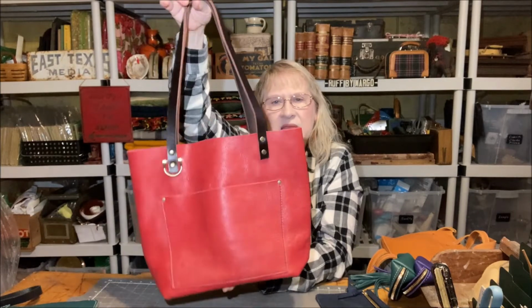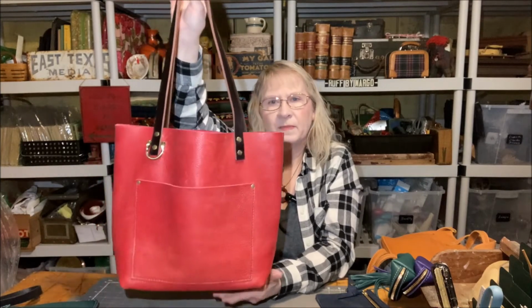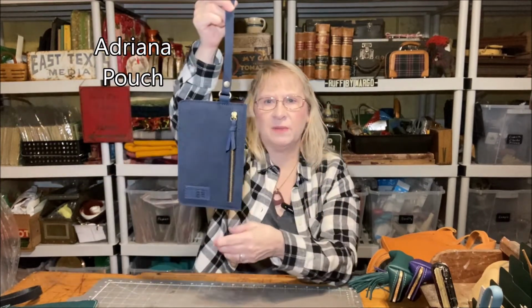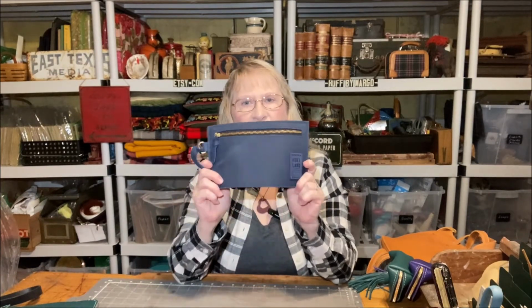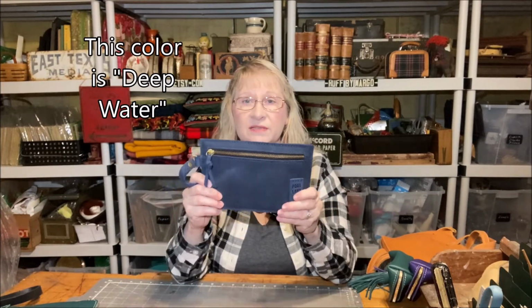It's not quite pink, it's not salmon, it's red. It's called Sugar, and I was happy that he picked that one up for me. Then I had him walk around the store, and he got this, which I will put the name of up here, and it is just a wristlet pouch. I have one of these in teal, which I'm going to show you in a minute because I modified it. But these are really handy. They can hold your cell phone and some credit cards and stuff like that.